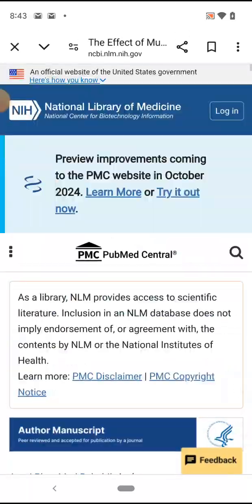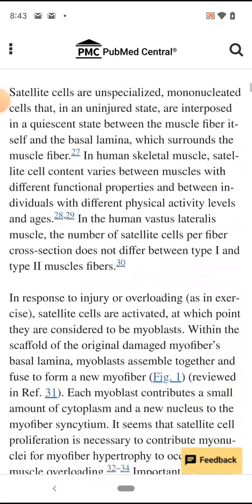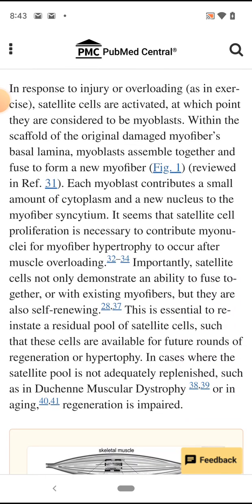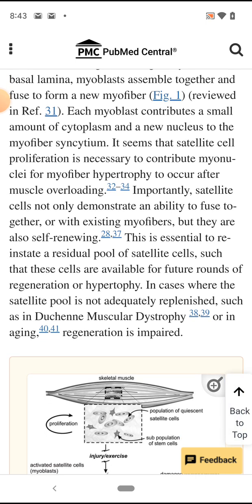Did they say exercise up there? Didn't they just say exercise at the top, dude? Right there, see? Didn't they say overloading, as in exercise? The satellite cell, what is it creating here? Let me scroll up again. Myoblasts assemble together to fuse to form a new what? Myofiber. Yeah, they actually did that. Hyperplasia doesn't exist, I guess, according to everybody online and your fitness gurus.